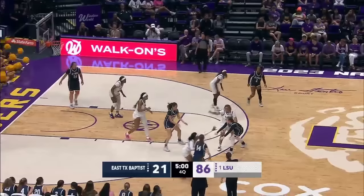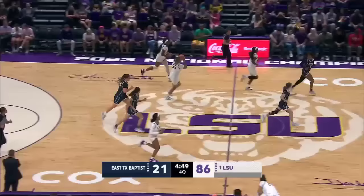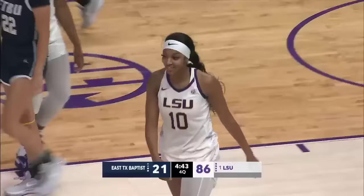Left elbow jumper off the glass by Ayala, but into the hands of Williams. Back to Ayala, who threw it off the glass again from 4 feet away. And it's taken by Morrow. Hands it to Poole. Poole hits the trailing Morrow for a three. It's no good. Rimmed out. Reese called for an over-the-back rebounding foul. And that'll bring us to a timeout.